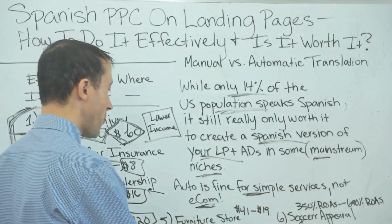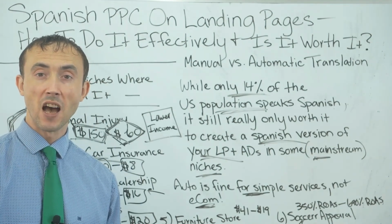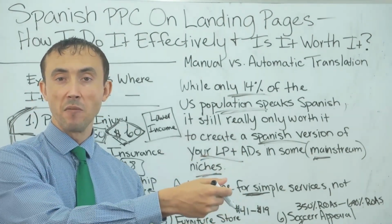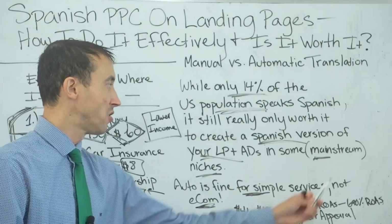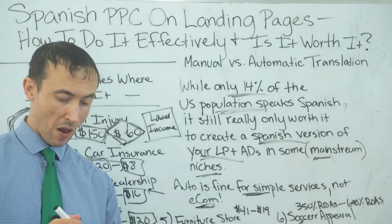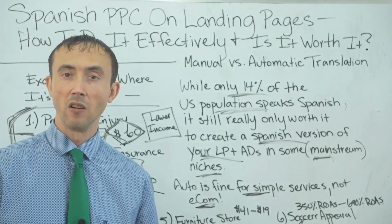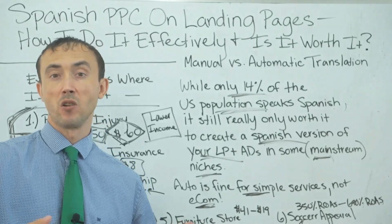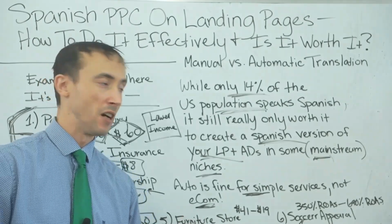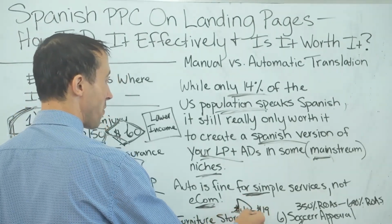We also did this for a furniture store. So as you can see here, we've done this many times. Any single time where we're going to be targeting the general public, it's a fairly mainstream niche, and we know that there'll be a lot of Spanish-speaking people going there, we're going to do this every time because it works so damn well. So therefore, if you think this even halfway applies to you or could apply to you, you should damn well get off and do it because it makes a lot of money. Furniture store, we went from $41 a store visit to $19.